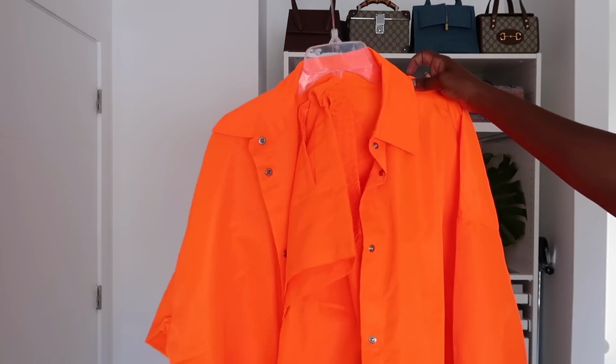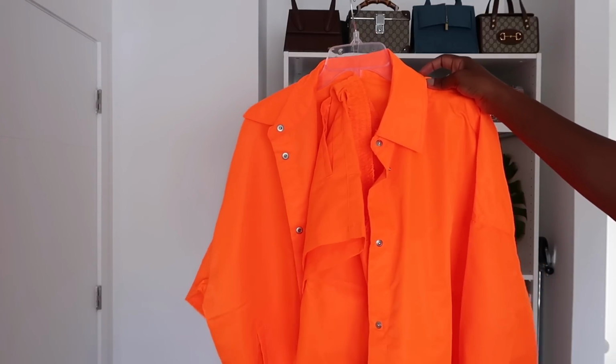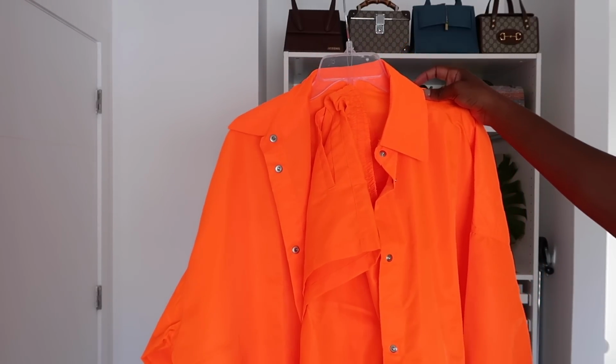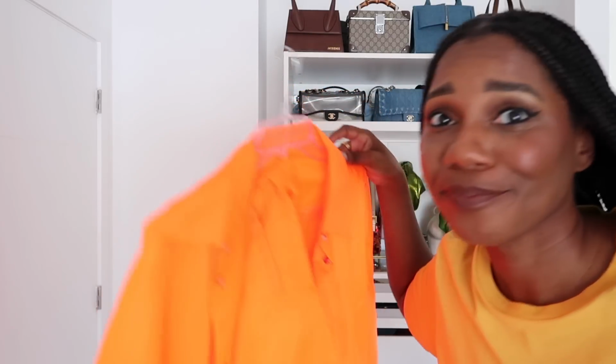That's the true color. And it's bright, y'all. Like, you're not gonna be able to miss me. It's like orange cone bright. But I'm kind of here for it.